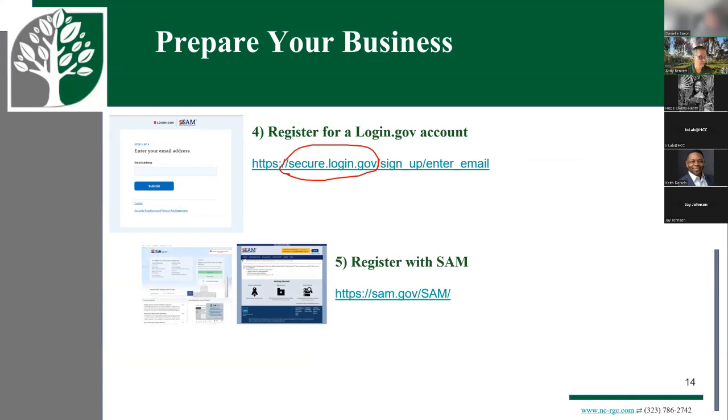Then you're going to get into this site. I'm going to show you what that site looks like here. Don't go to this site until you are ready, until you've done all that other stuff, until you've got your address, until you've got your formation, your company registered with the Secretary of State.